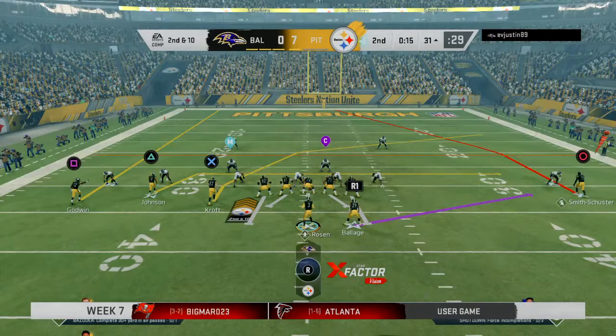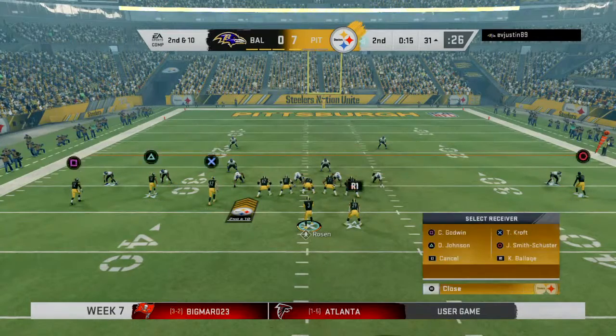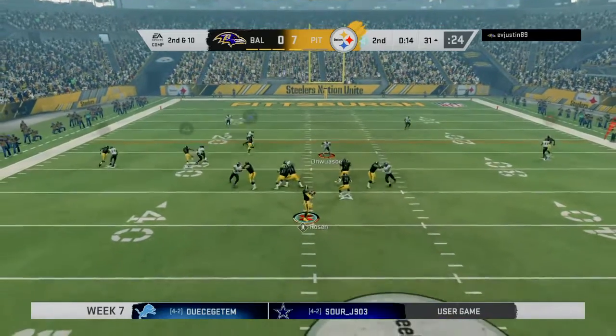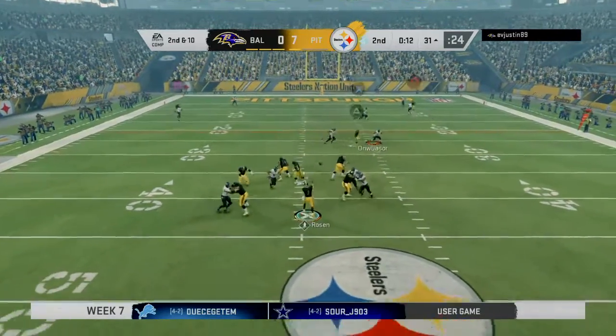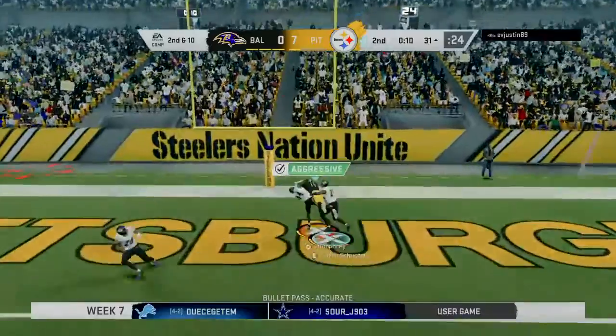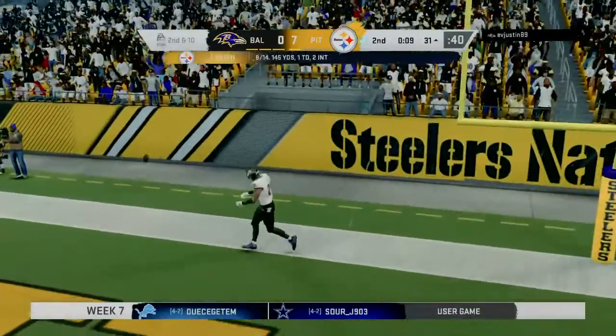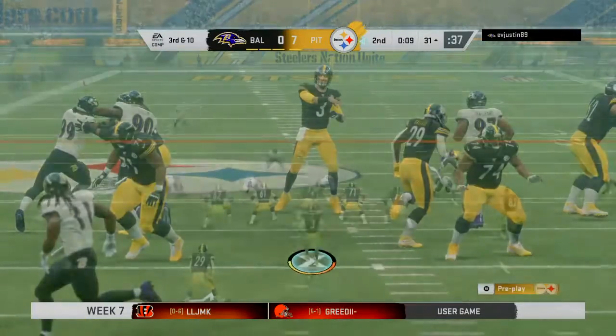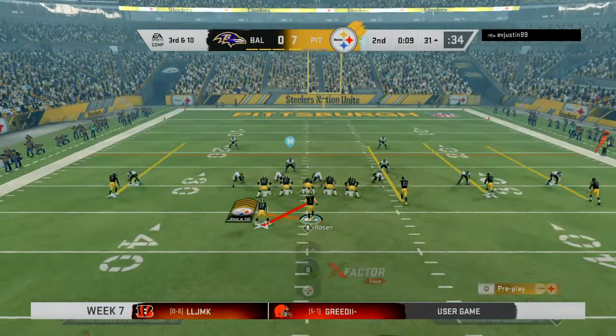Hey, Charlie. Hey, I'm coming after you. Rosen will throw. He lets this one fly toward the back of the end zone. Back of the end zone. Could he get his feet down? No, it's incomplete. Juju Smith-Schuster the target once again.